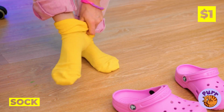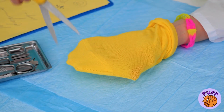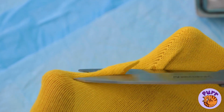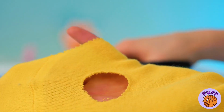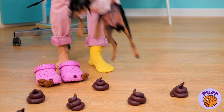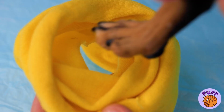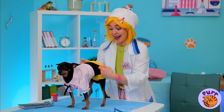Maybe your socks can help. Put them on and make a few holes at the end. Remember, don't make too many holes. Just enough to get the paw and tails through. And soon enough, our short doggy's got some doggy shorts.